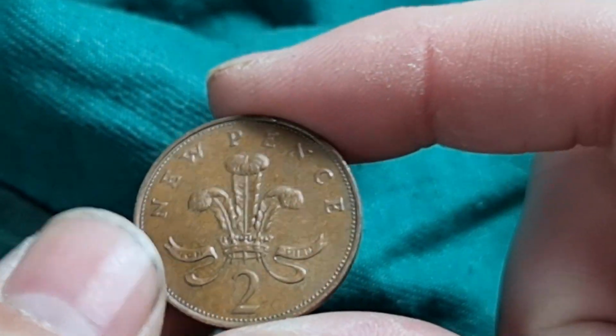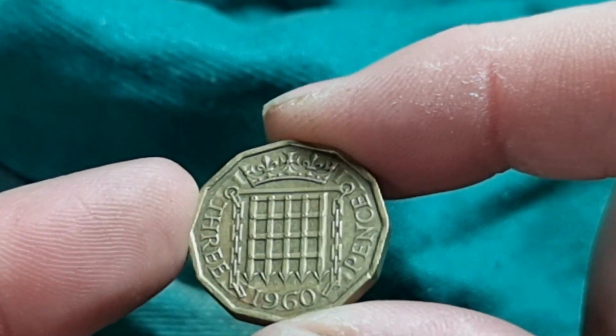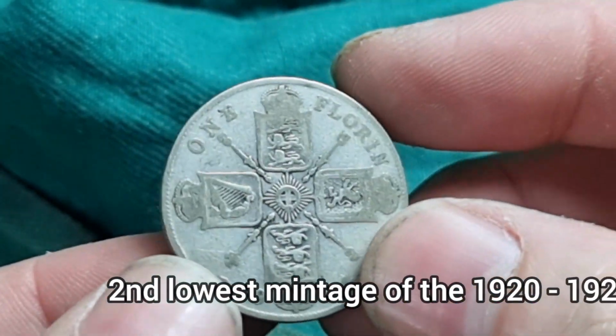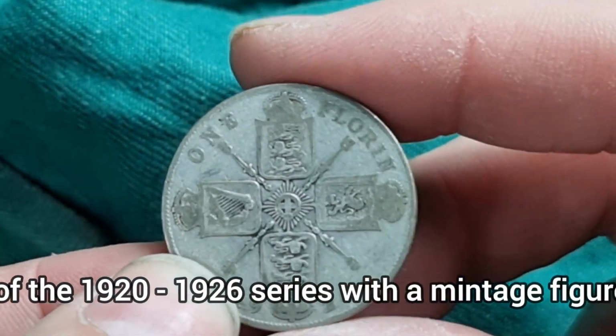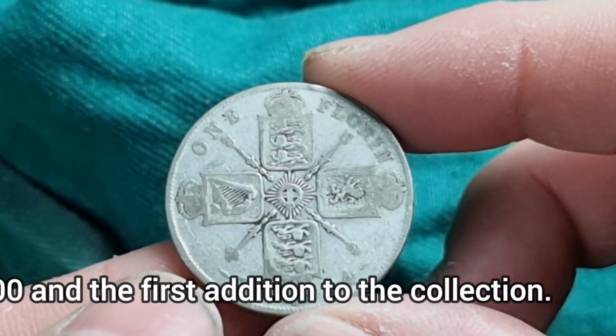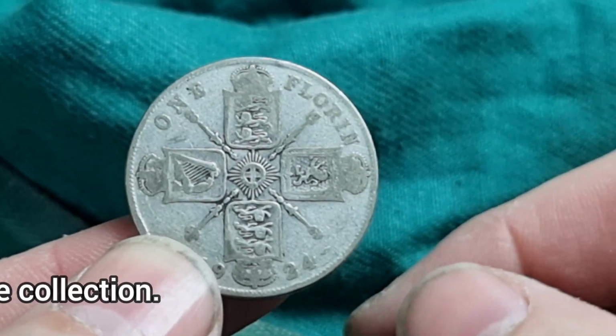If you want to see what the double 9 looks like, if you look back through the playlists and my videos, you will find an example that I purchased a few months ago. So this is one of the things we're looking for. This is a 1924 florin. Pretty worn, but quite common for the era. But when these are pristine, they are really nice. 0.5 silver, of course.